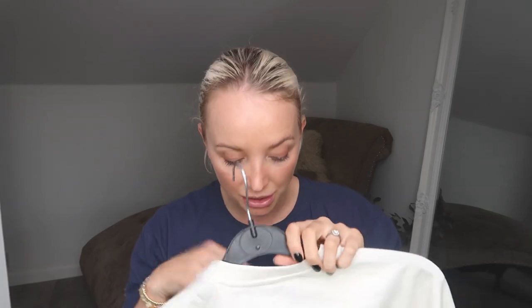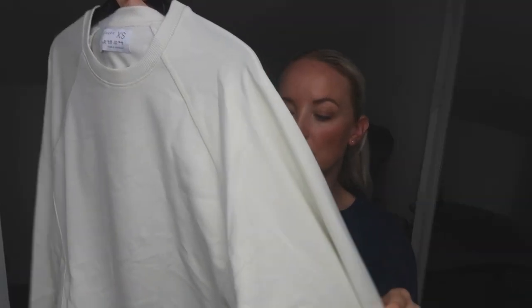So next up, which is one thing I'm really, really excited about, I wanted a matching tracksuit. I've seen on a few Primark hauls people with these really nice matching tracksuits, and this was the only one that I could find, and it was quite expensive for Primark, I'm not gonna lie. I don't even know where the tag is for this one, but it's a really nice cream colour.